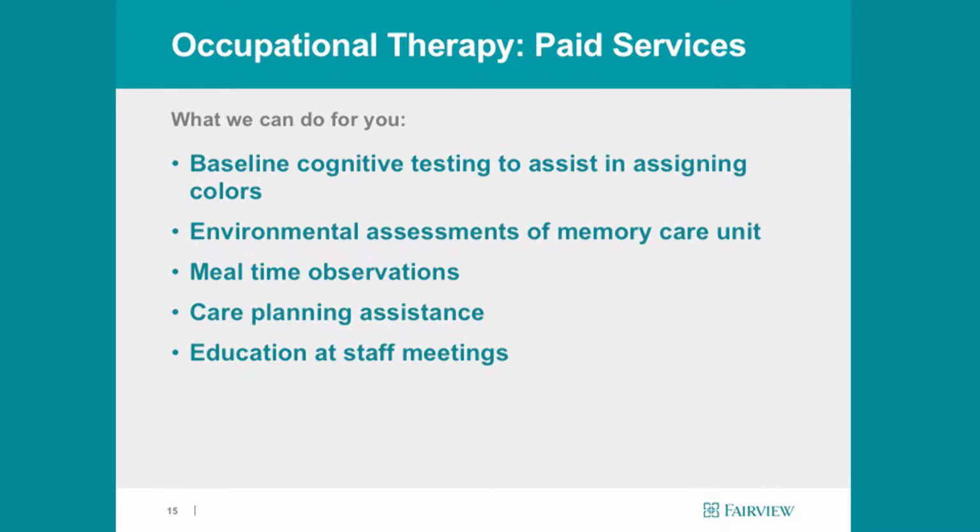Care planning assistance, like we just went over. Was that like 5 hours? 4 or 5? It was a long time. 3, I think, is what we were charged.